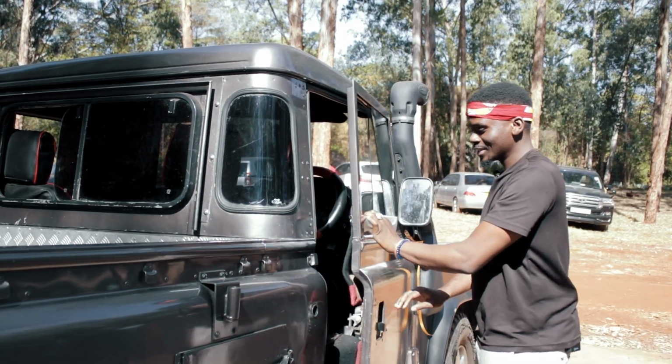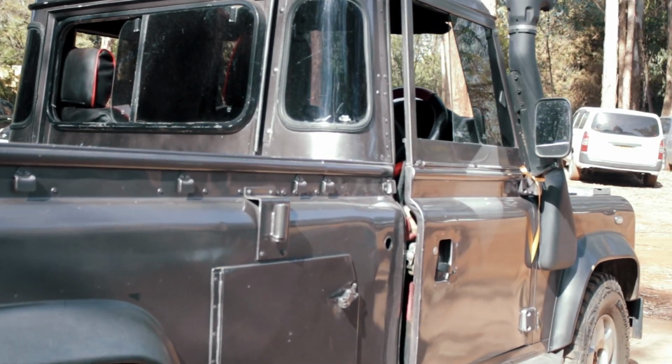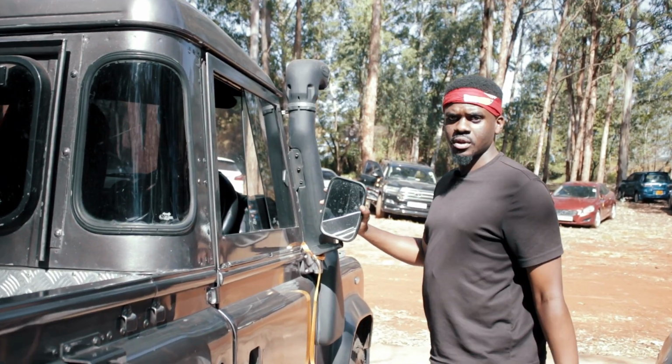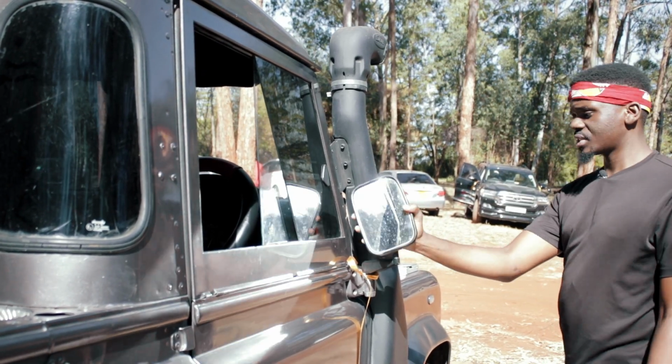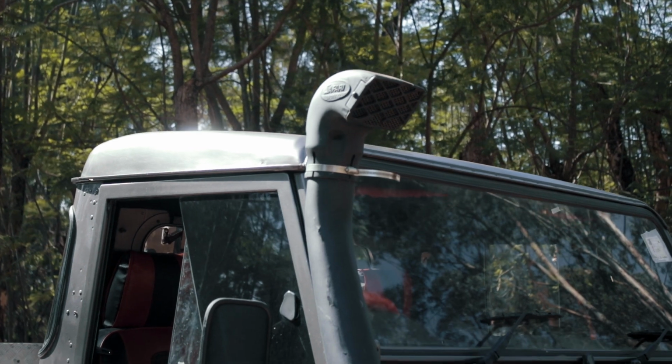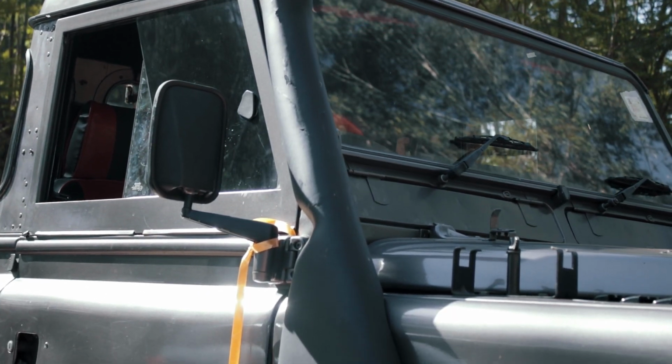That's how you open it, and that's how you close it. If you don't hear that sound, it's not from the 80s. You've got your manual rear view mirrors. You operate them manually. There's no automation for this. I love it. You have a snorkel. This car has a wading depth of at least 60 inches.